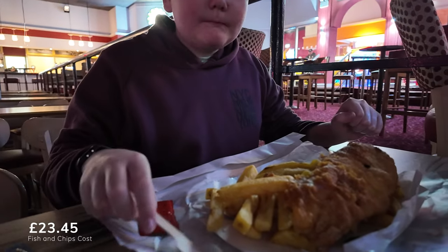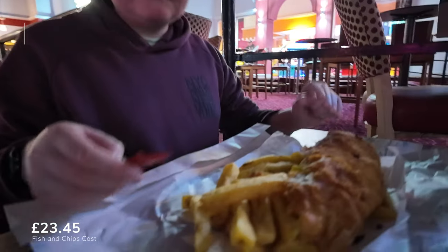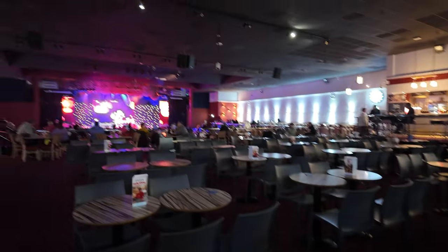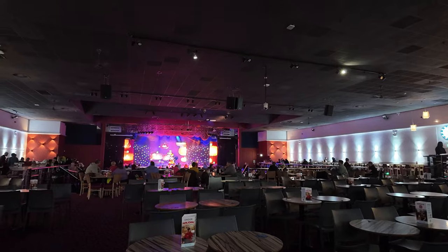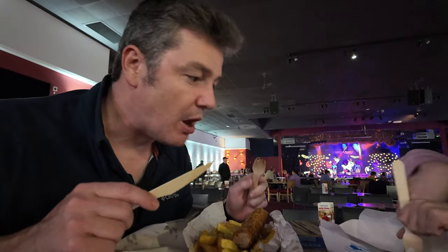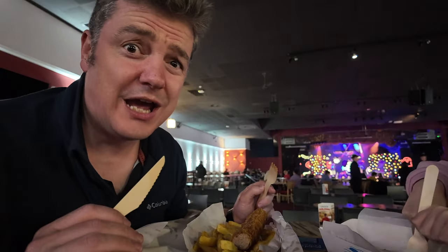Okay, we've got the fish and chips now. So Matthew's fish and chips. Holly has just gone for a jumbo sausage, then she shares some of my chips, and I've gone for a battered sausage with chips. And then we've got that in the background to entertain us, the Seaside Swan. Ooh, very hot. It's just come out of the fryer by the feel of it.